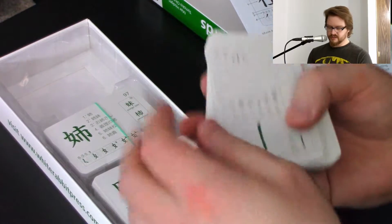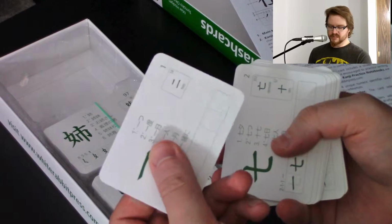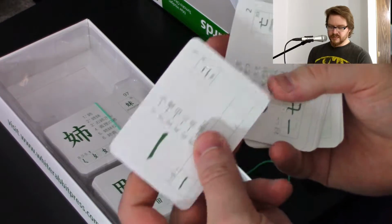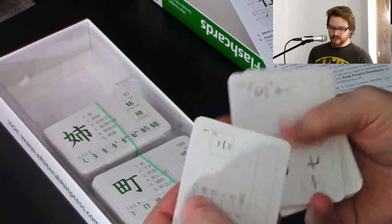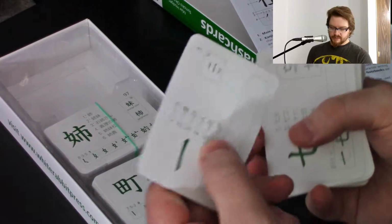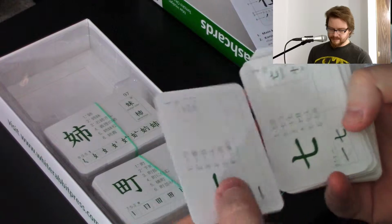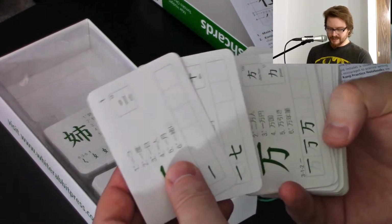And I do want to note the quality of the cards. These cards are not just some flimsy piece of cardboard. I mean, they are flimsy, and you can fold them. You can probably tear them and things like that. But they have a little bit of a higher quality. They don't feel as thick as, say, a playing card. Namely because I don't think they're supposed to be used like a playing card.